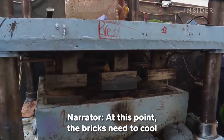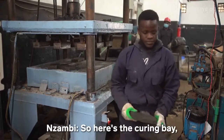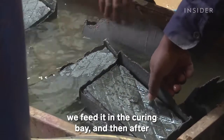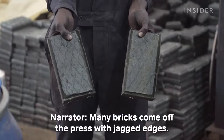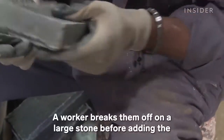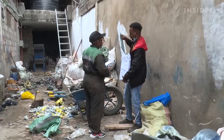At this point, the bricks need to cool, so they can harden at room temperature. So here's the curing bay. So once we take from the hydraulic press, we feed it in the curing bay, and then after about 2 to 5 minutes, you have a finished product. Many bricks come off the press with jagged edges. A worker breaks them off on a large stone before adding the finished bricks to a stack.